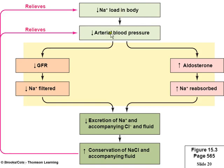All right, so you can look, if you have a drop in sodium in the body, your blood pressure is going to drop, and then your GFR is going down. If your GFR is going down, what happens to the speed of flow through the kidney? If you have slow filtration, what happens to the speed that the fluid moves through the kidney?